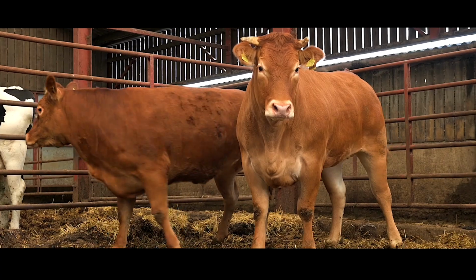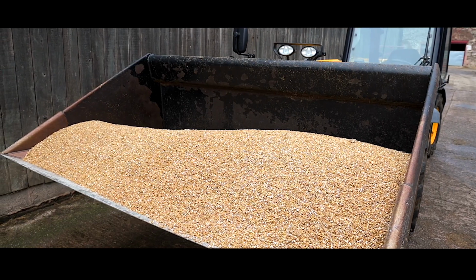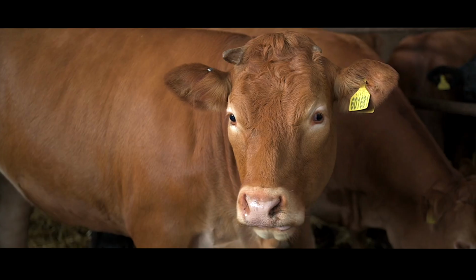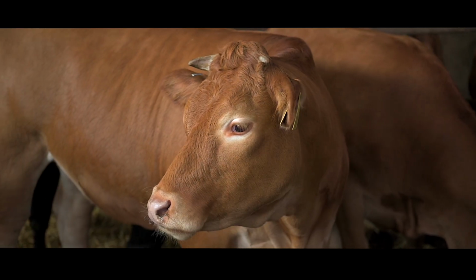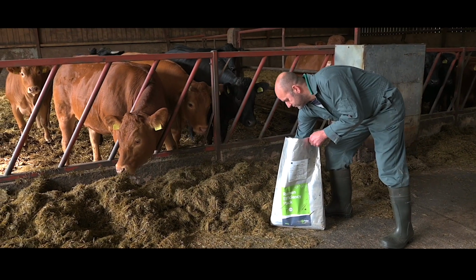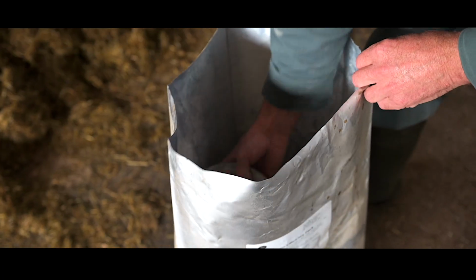We grow about 130 acres of cereals, chiefly barley, and all that's fed back. About 12 to 15 years ago, we were feeding our beef cattle just on pure barley really. We were coming across a few problems with acidosis, so we started looking down some avenues to improve the system. Actisaf was something that we came across, which kind of ticked all the boxes to help us with acidosis. So we tried that 12 years ago.